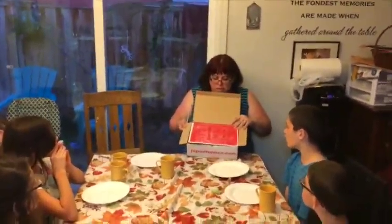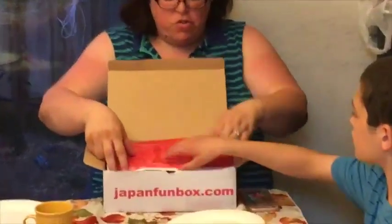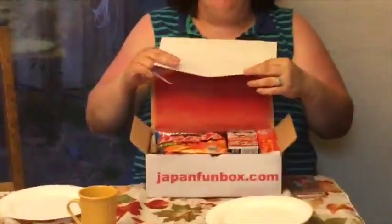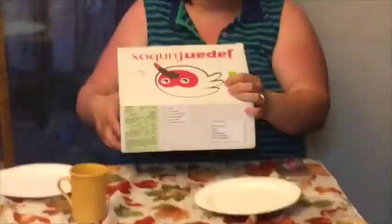I'm first. Here we go. This is what it looks like when you open it. Whoa. Got a little red cover. You're not looking. And it's got a packing slip that gives a quick description of what the candies are. All right, so I'm going to turn the box this way. Go ahead and push pause, and then we'll do each kid separate.